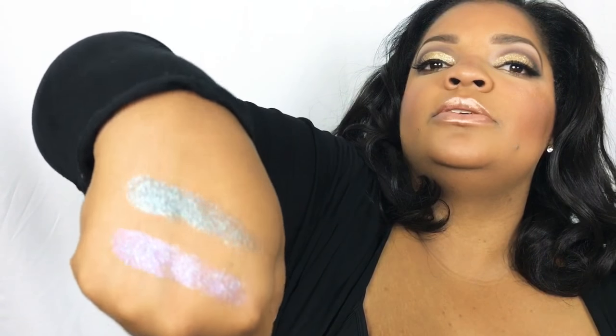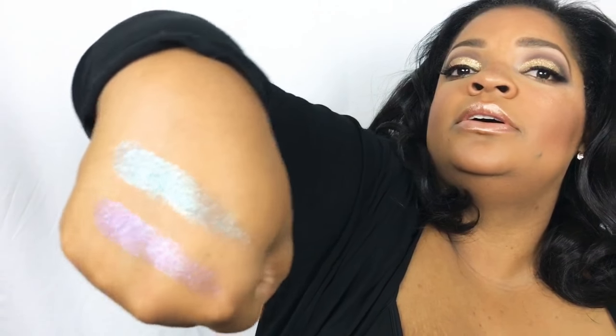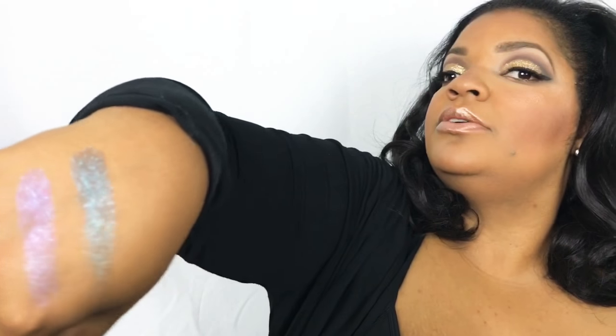Wait. Okay, so it's blue. Then it's purple. You can't see it. Damn it. It only looks blue on my monitor. Okay, but in real life, it's blue and then it's purple and then it's blue and now it's purple. I don't know, but yeah, the Moon Dust I love, and I got it at a great price at Sephora when they were having the sale.